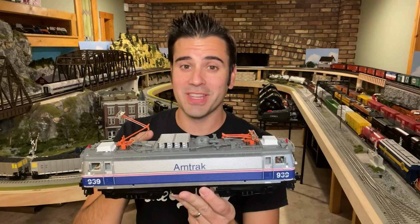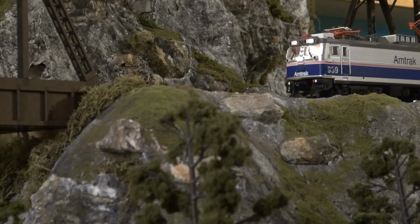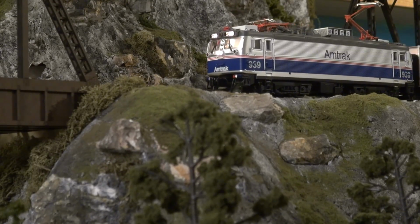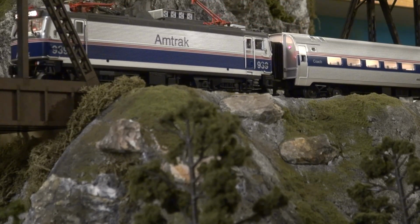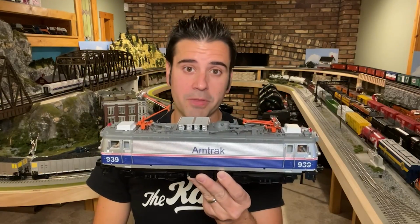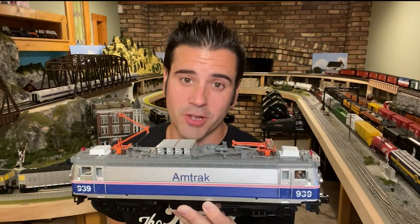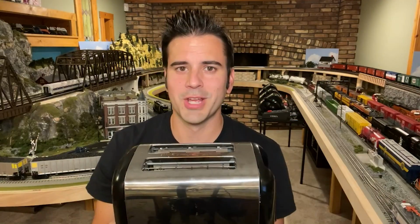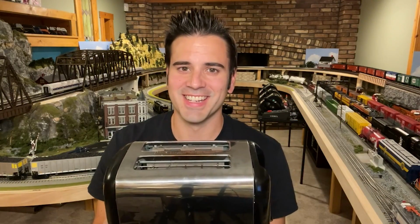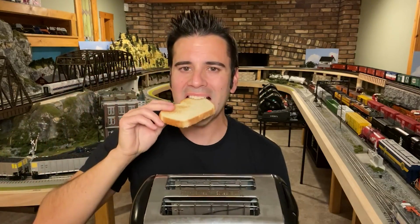The Amtrak AEM7 that I'm holding has never been run on this channel. So here we go. This is a great one to pick because we've done the Amtrak Acela several times. We haven't run this one yet, and this is one fast little engine. This train can buzz up the Northeast Corridor at 120 miles an hour. The AEM7 is also referred to as a toaster because it looks like a toaster. That's a silly name. Want to see what 120 miles an hour looks like on my layout?